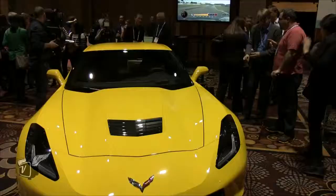Imagine being able to record that drive you just took. Well, you don't have to imagine much longer because, Stuart, tell us what you're doing in the new Corvette. What we have here is the performance data recorder. It's going to be available for the 2015 model year Corvette.